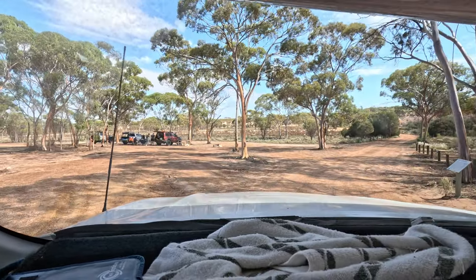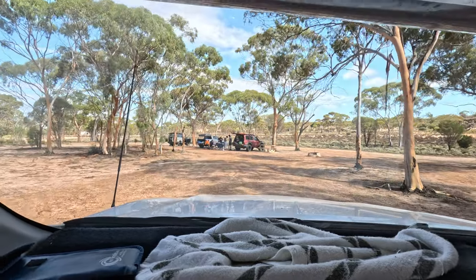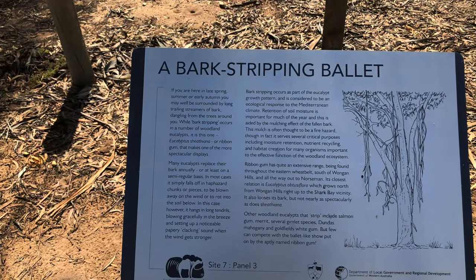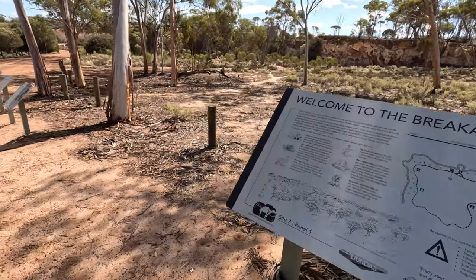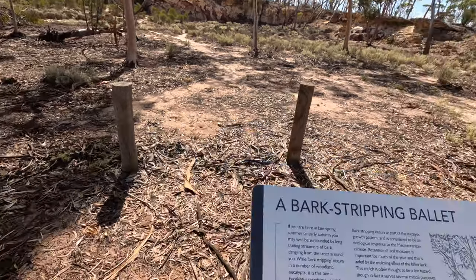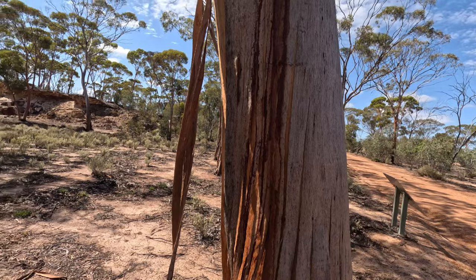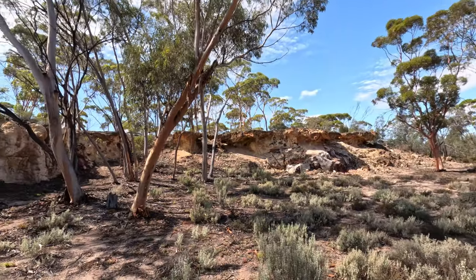People have spread out all over the place. I don't know where the road goes through. It looks like it goes through. Well, it's to the right. Yeah, but I think that's the breakaways itself, so that's where you walk. So we've now arrived at the breakaways camping area. And there's this interpretive sign here, and some others here, and these rather nice stringy trees, a bark stripping ballet. So I've just walked over to the breakaway, just have a little closer look.